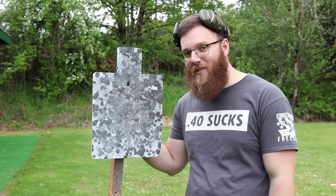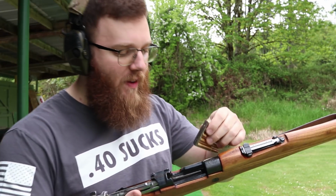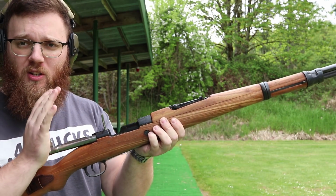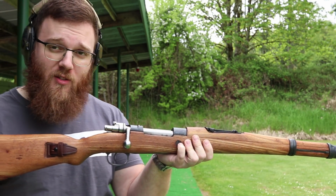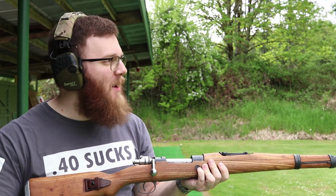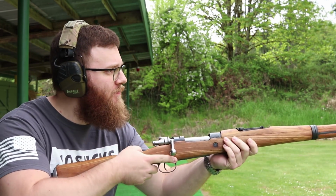Now that we've talked about ammo, I want to talk a little bit about these stripper clips. As I mentioned before, you have that little channel in front of the bolt face. These things work really well. You just drop it in there and push the rounds in. You don't even have to pull the stripper clip out. You can just close the bolt and it'll push it out unharmed. It'll still work. You can put more rounds on that stripper clip and this thing's ready to go. Since we have it loaded, I'm going to take some more shots at that 90 yard steel to see how I do.